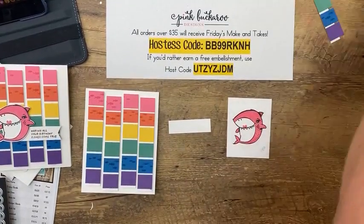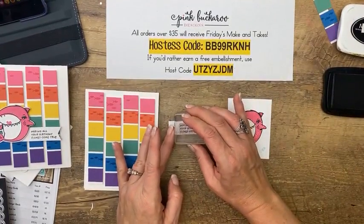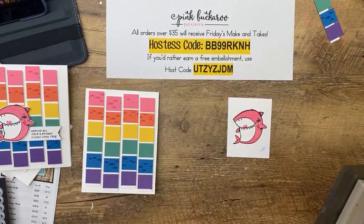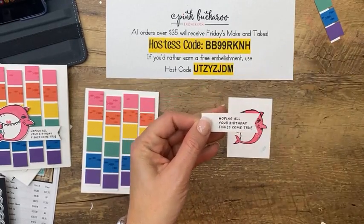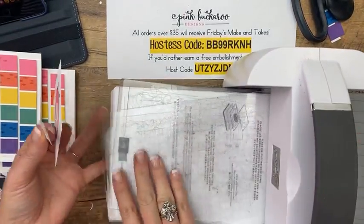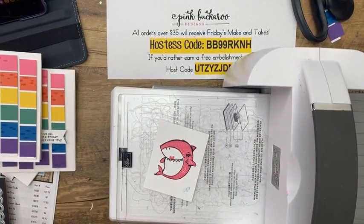All right, sentiment. Let's do that, and then we'll cut her out, and we will be done. All right, there we go. This sentiment also from Whale Done. Hoping all your birthday fishes come true. Fun, right? I love fun sayings. So much more fun than happy birthday. All right, let's get this on here.